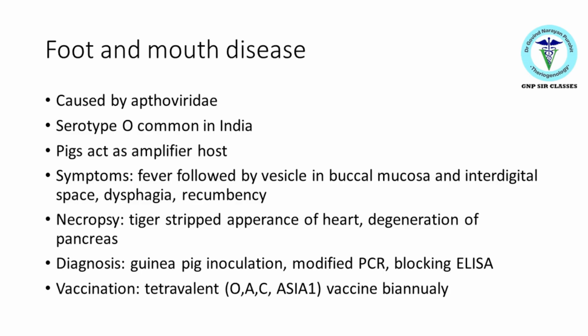Foot and mouth disease is caused by Aphthoviridae, with serotype O being common in India. Pigs act as amplifier hosts. Symptoms include fever followed by vesicles in the buccal mucosa and interdigital space, dysphagia, and recumbency.